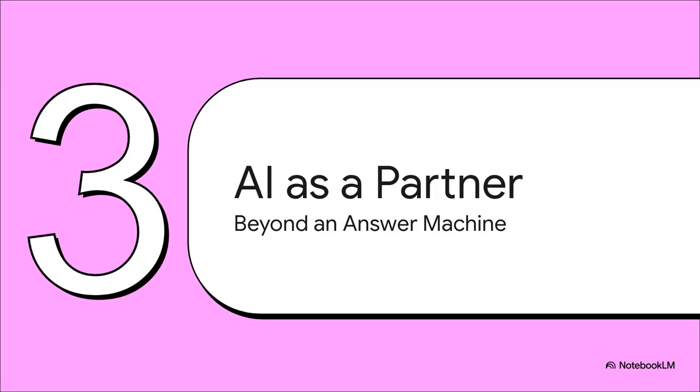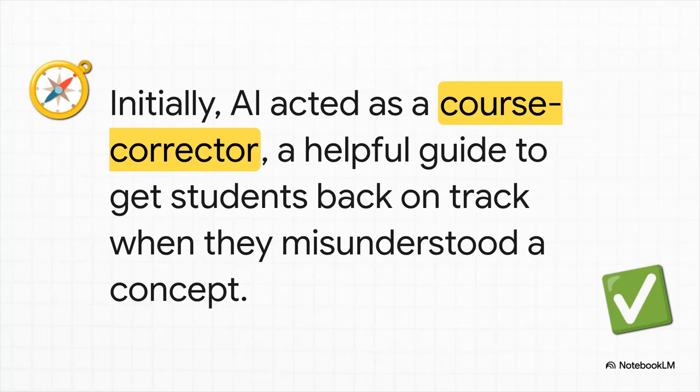Okay, so you've got the person with a solid framework. Now let's bring in the tech. But here is the absolute key. AI wasn't used as some kind of answer machine. It became this dynamic, critical partner inside that DIVER process. At first, the way they used AI was pretty simple. If a student was kind of off track or maybe misunderstood a core idea, the AI just acted like a helpful guide, a gentle nudge in the right direction. It was like a safety net for just getting the basics down.